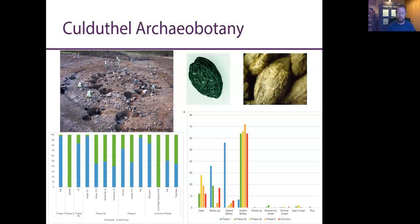But it's also interesting because we do have evidence for oats on the site as well. So we get quite a good increase of oats, particularly in phase 3 and phase 4. And oats do come in towards the end of the Iron Age, mid to late Iron Age, as one of the main crops grown on the site. So again, we're getting nice information in terms of agricultural change, agricultural activities.